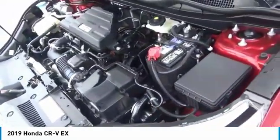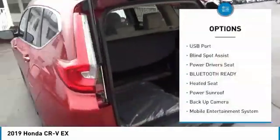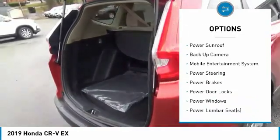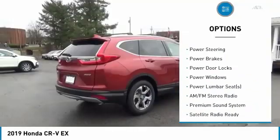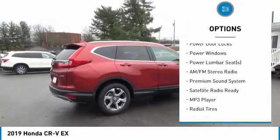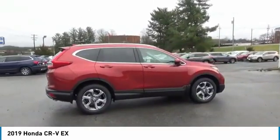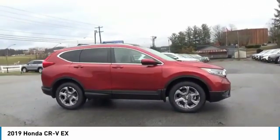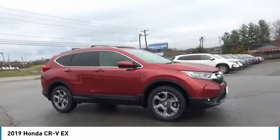Here are some of this vehicle's great options: heated seats, power sunroof, backup camera, anti-lock braking system, power driver's seat, keyless entry, steering wheel audio controls, air conditioning, driver side remote mirror, power steering. Your new ride is just a phone call away.